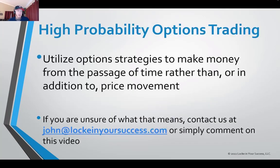And today we are going to take you into the realm of high probability options trading. High probability options trading is where we utilize option strategies to make money from the passage of time rather than depending solely on price movement in order to be profitable. This means we can often make money whether the price goes up, down, or sideways. Now this doesn't mean we're going to win all the time, but it does mean we have a much higher likelihood or probability of winning than someone who's, say, taking a directional bet on the market.